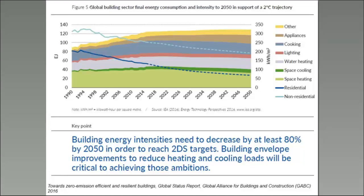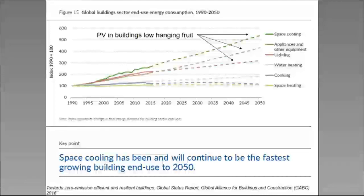building energy consumption is still increasing, which you can see here, the energy is still increasing. If you look at the energy totally used in buildings, but per square meter, the energy consumption is decreasing. So kilowatt hours per square meter, energy consumption is decreasing. And if you look at the energy consumption in buildings, you see in some cases that PV in buildings really is low-hanging fruit, for instance, for space cooling, for appliances and other equipment, for lighting. This can be easily generated by PV. These are all appliances running on electricity, and for instance, in a number of countries, water heating, cooking, and space heating is still done with fossil fuels such as gas or oil or even coal. But this is what we call the low-hanging fruit concerning PV in buildings.